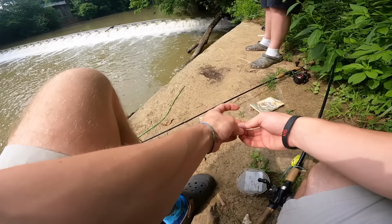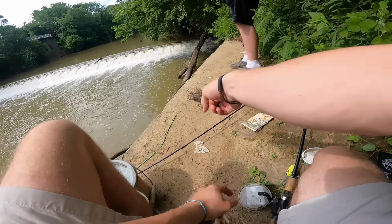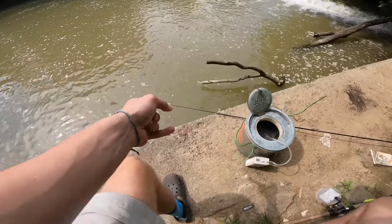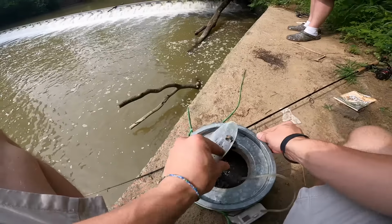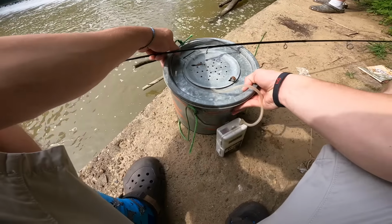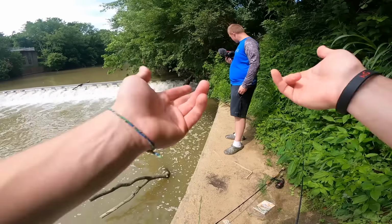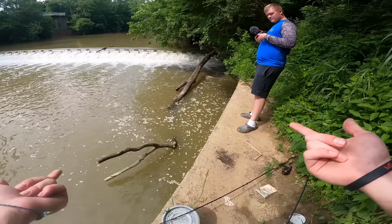Oh, this rod's about to take off, dude. That one's been bumping already. This one's been bumping already. That one's a hard bump. Oh, this one is bumping pretty hard. I may actually prop this one up right here on the bucket. That way it'll give me a little bit more forgiveness. That's the crazy thing about this, it's not going to take much for one of these rods to just jump off.